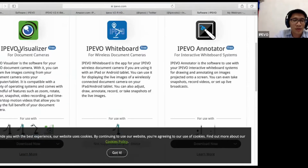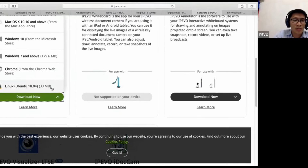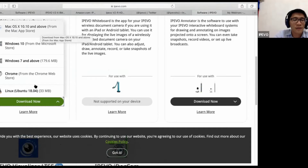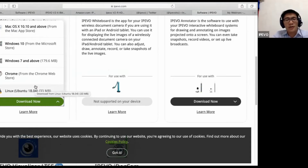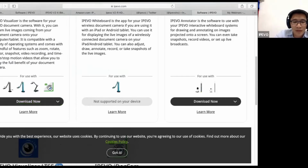For this method, I'm going to use Visualizer right here. So simply go down here and then click on the options that you want to have. Depending on the operating system that you have, select the ones that you need. Okay, since I'm using a Mac laptop right now, let me show you guys. Give me a second here.